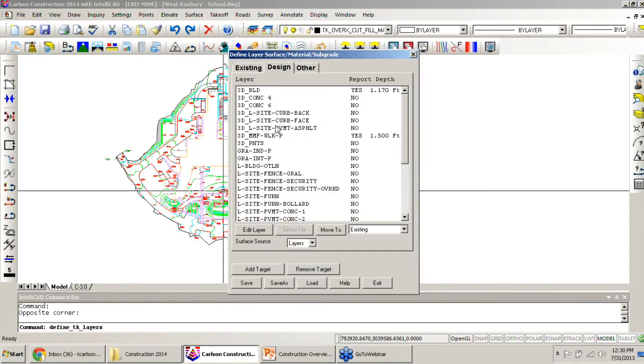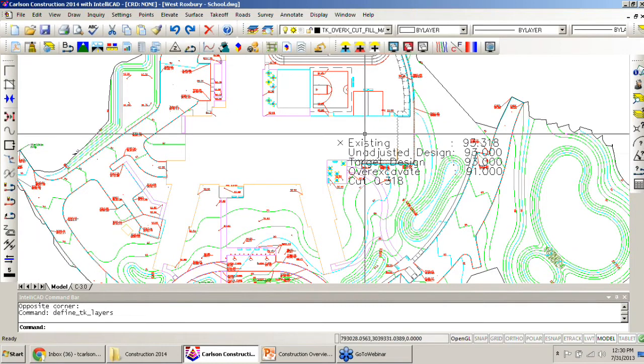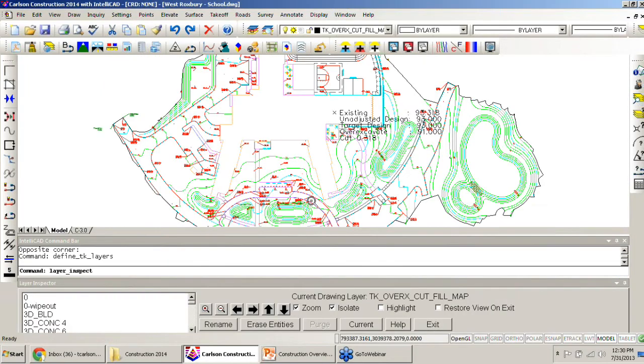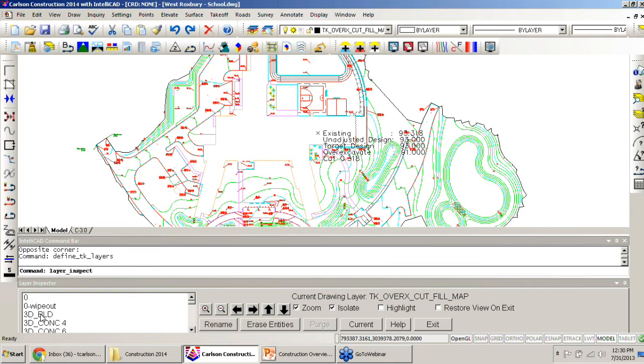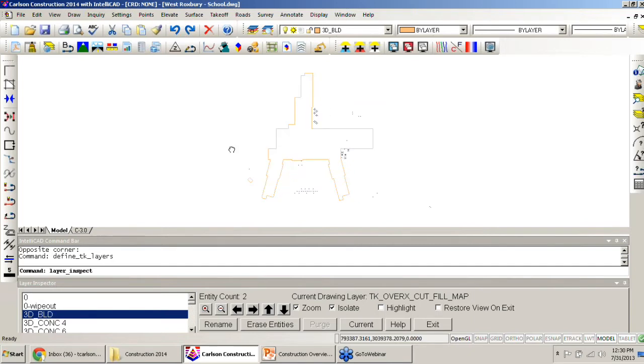Okay, so let's go through and define some of the other things that are in this job. One command that's nice, which is often not used a lot, is our layer inspector, especially getting drawings from engineers, and they have inconsistent layers. What the layer inspector will do is it looks at all the layers on the list, and then you can isolate or highlight those layers on the screen. So instead of having to go up to isolate and then restore, I can kind of step through.